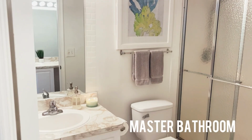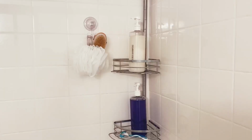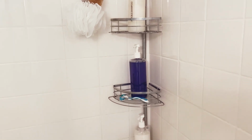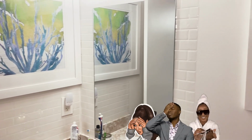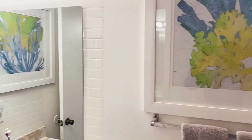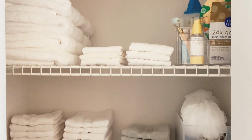And here's my master bathroom. No tub, but I prefer a stand-in shower. This is where I do all my singing, and I hit my high notes and I can give Mariah Carey a run for her money. I told you, baby, organization is always on beat.